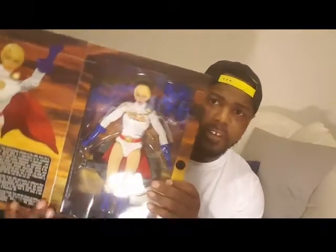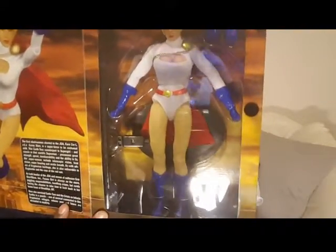Next one I'm going to show you guys, I ended up paying about 70 bucks for it, and it's the 13-inch deluxe collectible figure DC Direct Power Girl. This is a pretty okay figure. I thought it was cool. I opened it up, kind of looked at it. It's alright, you know. I'm not going to say it's the best figure I've ever seen, but I mean, it's okay. I'm actually thinking about not keeping it though.